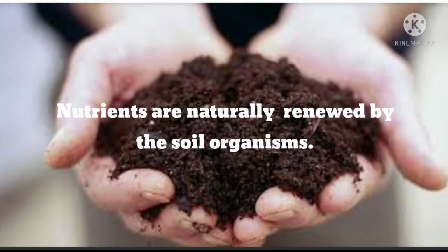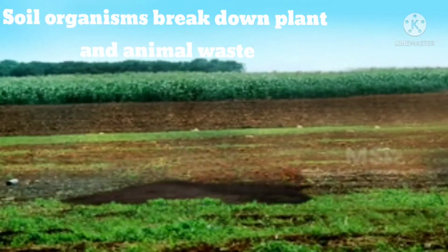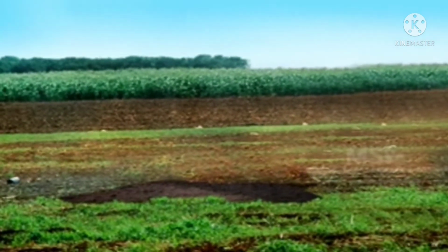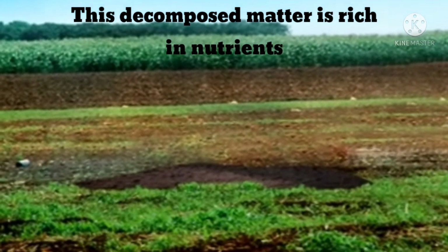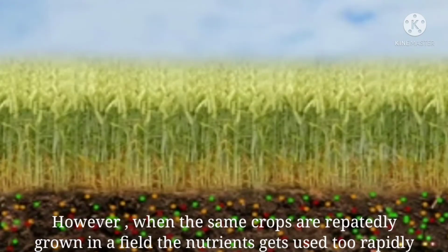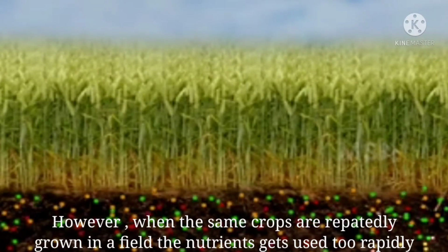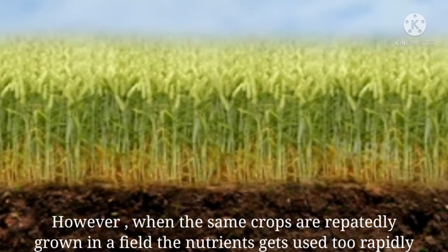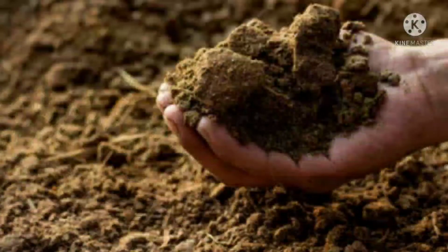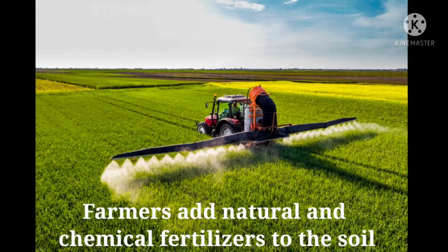Nutrients are naturally renewed by the soil organisms. Soil organisms break down plant and animal waste into substances. This decomposed matter is rich in nutrients. However, when the same crops are repeatedly grown in a field, the nutrients get used up too rapidly by the crop. Farmers add natural and chemical fertilizers to the soil.